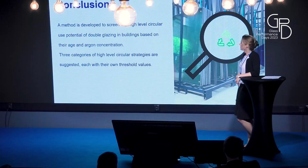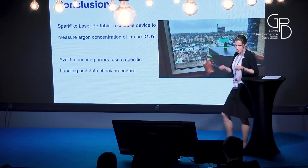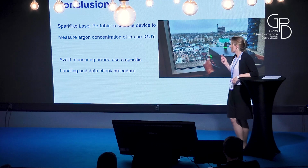And now I come to the conclusion. A method is developed to screen the high-level circular use potential of double glazing in buildings based on product age and argon concentration. There are 3 categories of high-level circular strategies suggested, and each has its own threshold values. And the Sparklike Portable is a suitable method to measure argon concentrations in situ. Also, if you want to avoid measuring errors, use a specific handling procedure and data check procedure.